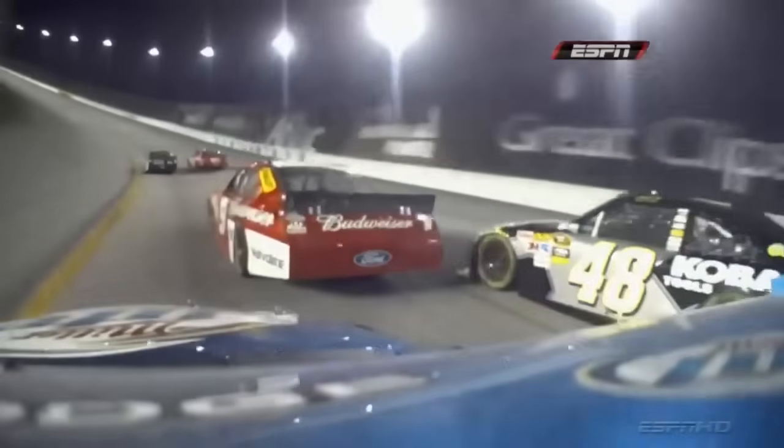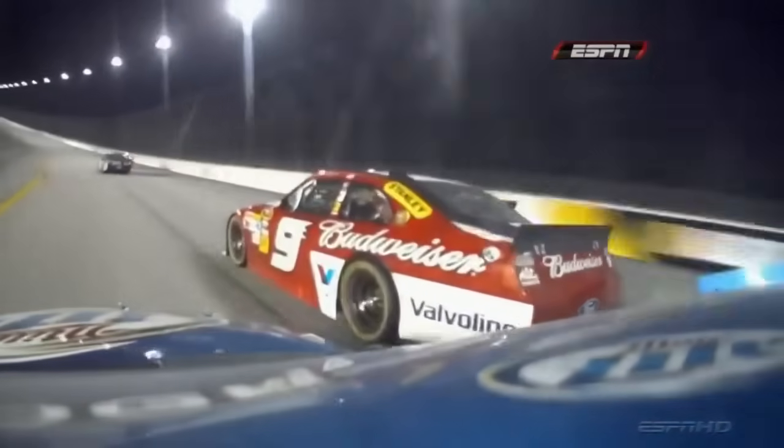All right, here we are coming off turn 2. You can see the 48 really kind of sucked the 9 around a little bit. He's okay right there. He's going to get a little push from the 39, and that sends him down into the 2.